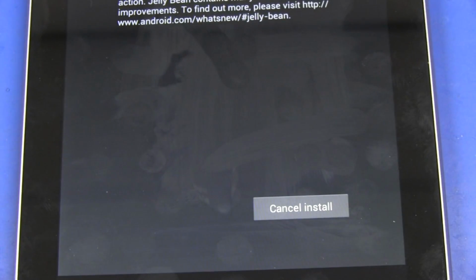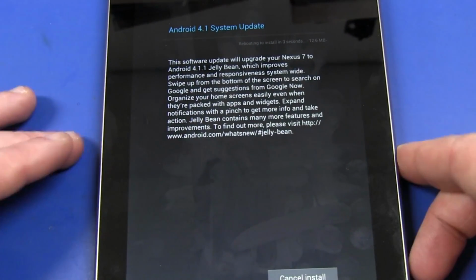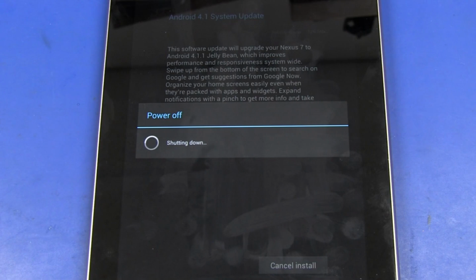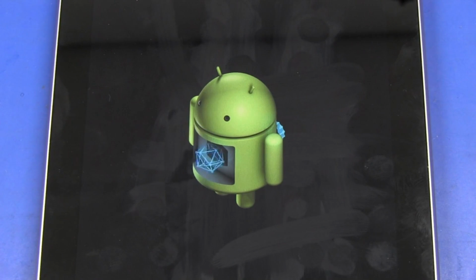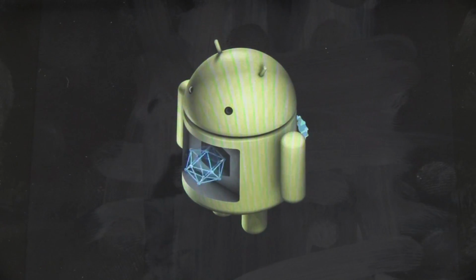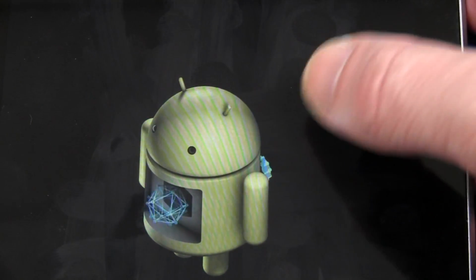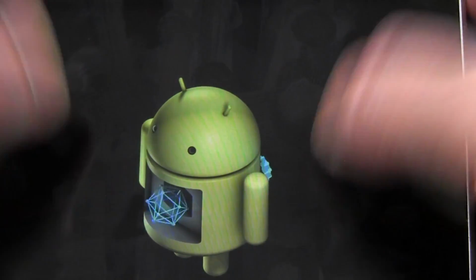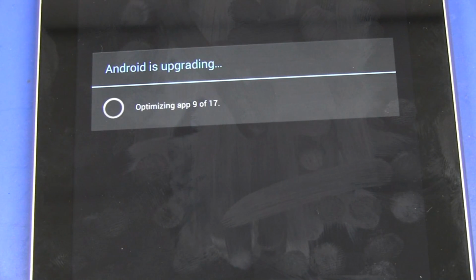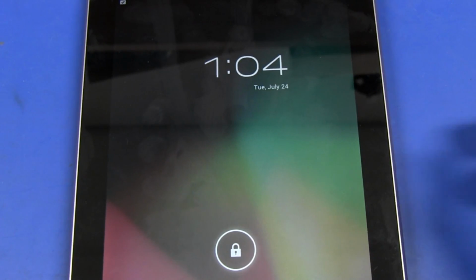Okay, I'm going to install a new OS. Geez, it's like a brand new device, shipped to Australia, straight off the pallet at the local retailer, and it's got to install a new update. Oh, we have a lovely little animated Android character here. It's installing the update. There's a progress bar down here, and it'll get there eventually. You can see the fingerprints on there, but that's par for the course. Android is upgrading, optimizing apps, 8 of 17. Woohoo! And we're back in.